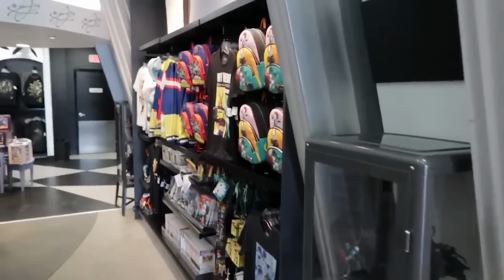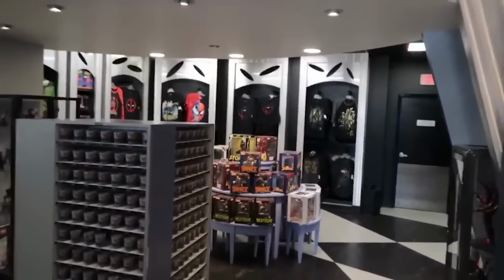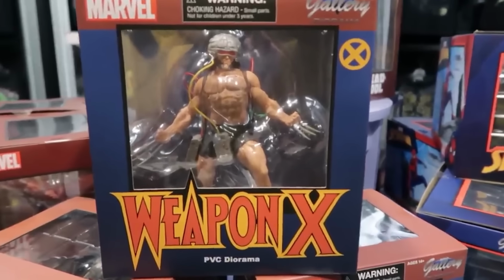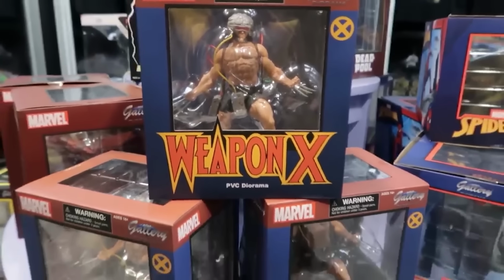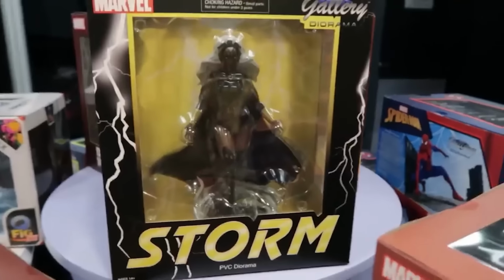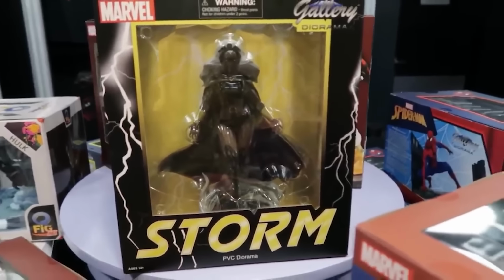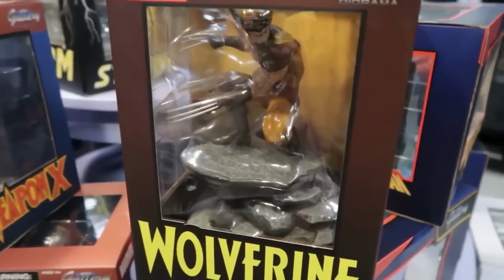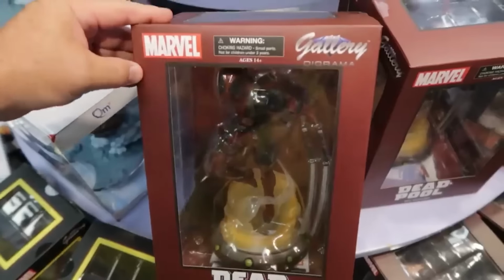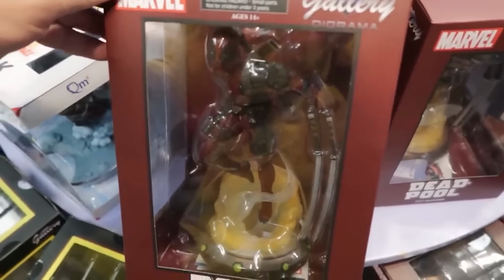Not noticing any new merchandise in here. Maybe in this back room. Let's check it out. Don't know if it's new. I just haven't noticed it before. Weapon X. There's no price on these boxes. However, Storm, there is a price on this one. The Storm is $90. The Wolverine is $65. So I'm guessing maybe Weapon X the same. Or maybe it's less. The Deadpool is $60.